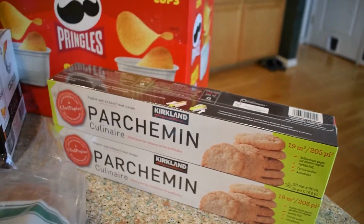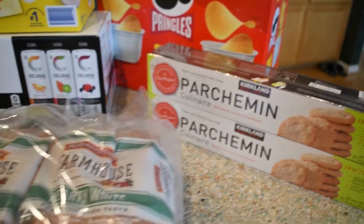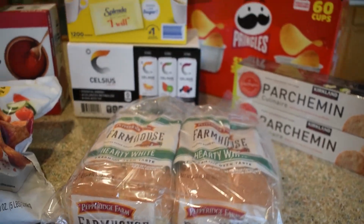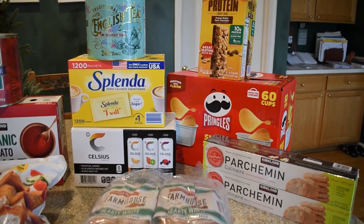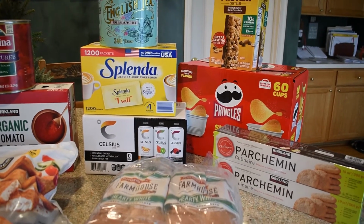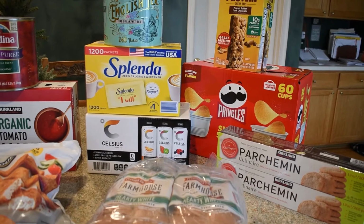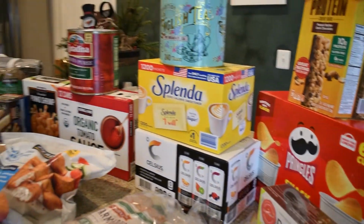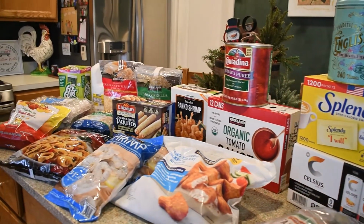Parchment paper. I use quite a bit of parchment paper. And then the last thing I have here is just our hearty white bread. I also have a case of water in the garage. And I think when I say case, I think it's those bottles, it's like 40 to the case, not 24. So this is everything that I purchased. And I'll give you a second.